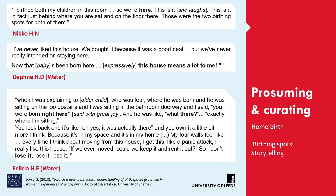There were two women, including Daphne, who were in houses that they had some dilemma about. With Daphne's house, when they bought it, she didn't particularly like it, but it was a good deal. But after the baby was born, she had a really strong connection with the house. And even though before that she would have felt that she could have left the house, she no longer felt she could leave that house. And for Lily, it was a dilemma because she was in rented accommodation. After her baby was born, she knew that there would be a point at which she no longer had access to the birth spot.